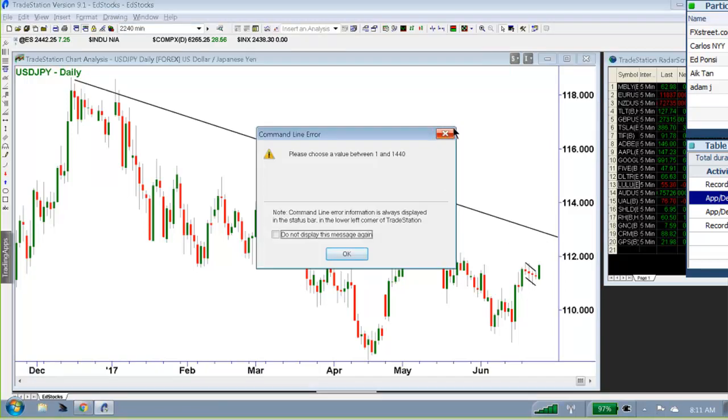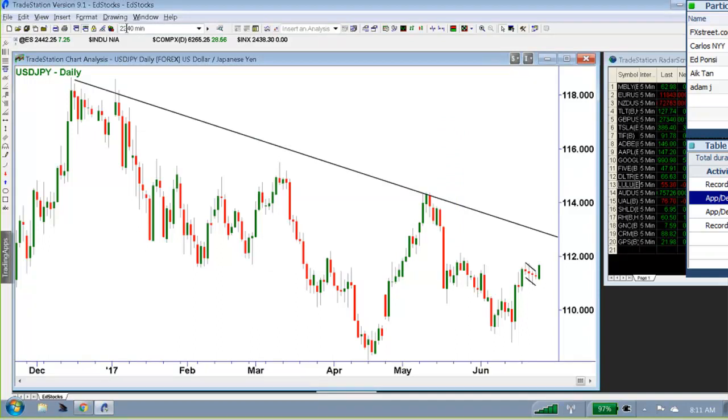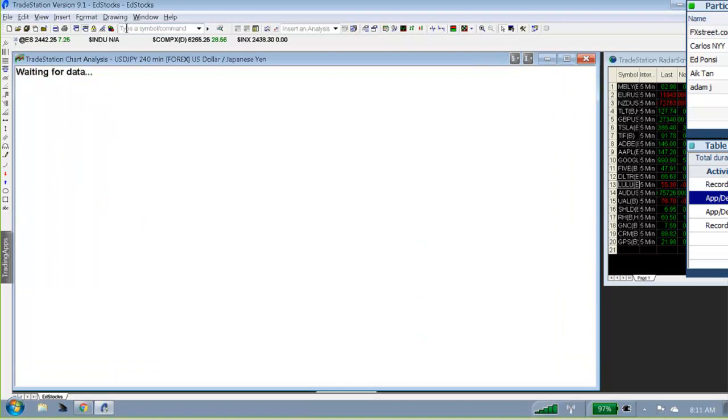240 minute, for example. Whoops. Let's try the 240 minute. That's a 4-hour chart. It's another way of saying 4-hour chart, which is a time frame that certainly stock traders don't use. In the US, our stock market is only open 6.5 hours a day, so a 4-hour chart really wouldn't make a lot of sense to use. Let's wait around here. Come on, TradeStation. How many seconds are in 240 minutes? Let's see. 240 times 60.